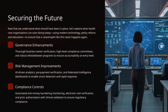Finally, compliance controls are essential to stay aligned with regulations. Automated anti-money laundering monitoring helps flag suspicious transactions in real time. Electronic visit verification ensures that services are delivered as billed, and implementing prior authorization with clinical validation helps confirm that treatments are appropriate and necessary.